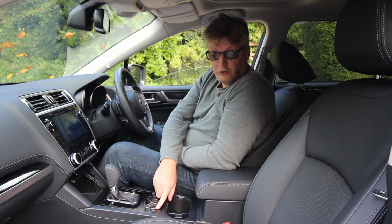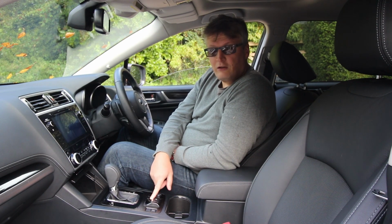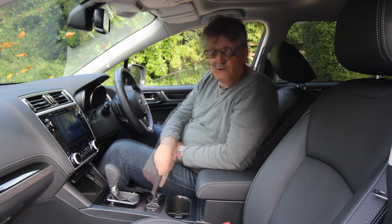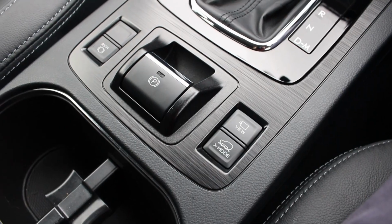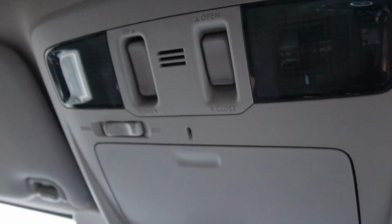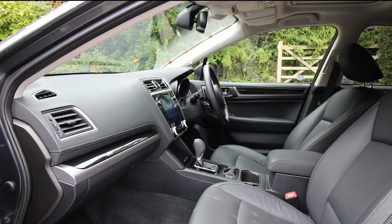The AVH button here, power handbrake with hill start assist. You've also got a button for your reversing camera here and X mode. This is where you enable 4-wheel drive. You also have your sunroof controls and your auto dimming mirror.